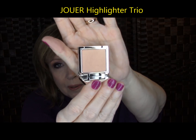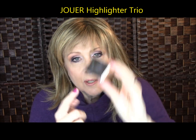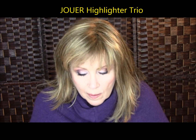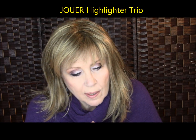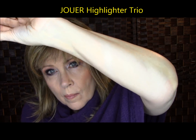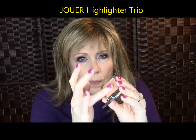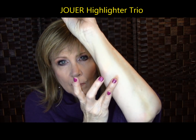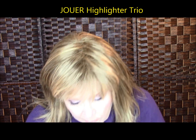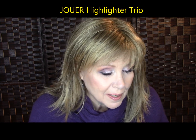And this one is the rose gold. This one is ice, I believe. And this one is Skinny Dip. So I think what I'll do is I'll put the ice on the Tin Man color. So they are very nice.